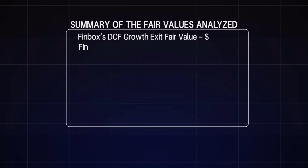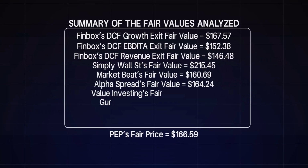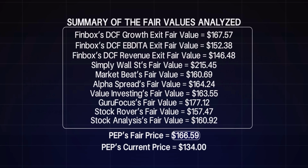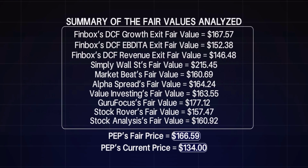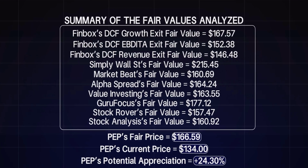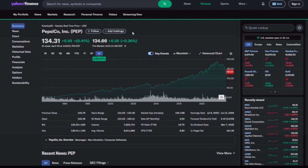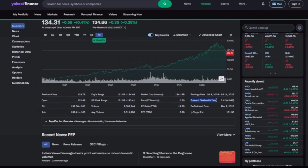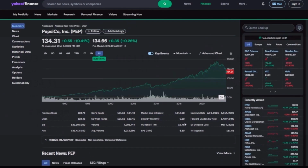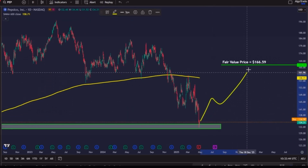So, when calculating the average of all these fair values, Pepsi's final fair price comes out to around $166.59 per share. Considering the stock is currently trading at around $134, this means a potential upside of 24.3%, which is an excellent opportunity, especially for such a stable company. On top of that, if we check a basic financial platform like Yahoo Finance, we can see that Pepsi offers an attractive dividend yield of 4%, which will get us more profits over time. So, based on both technical and fundamental analysis, this is a strong opportunity.